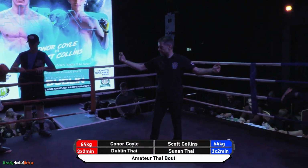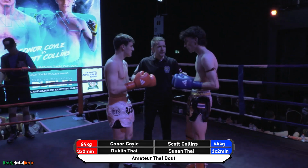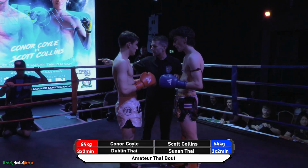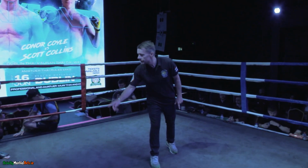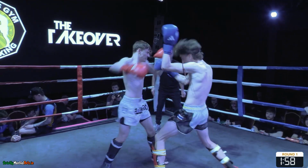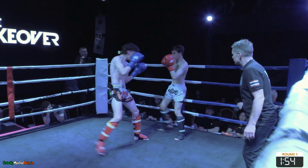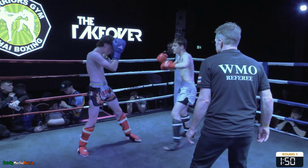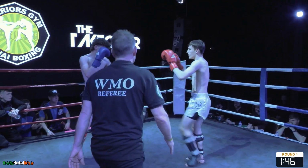Moving along to a 64 kg Thai bout here at the Takeover. We've got Scott Collins out of Sunan Thai, who is in the black and white trunks, and he's taking on Dublin Thai's own Conor Coyle, who is in the white trunks. 3 2-minute rounds. We're underway. Great kick. Yeah, knocked him off balance.